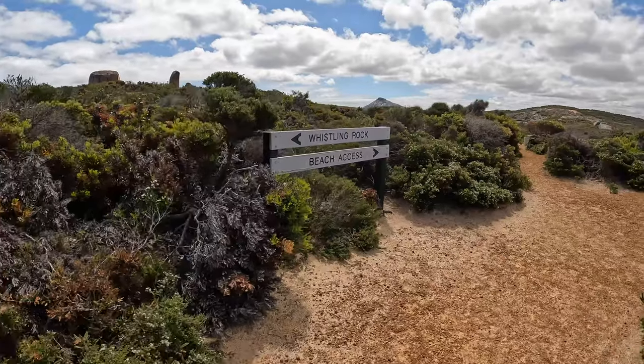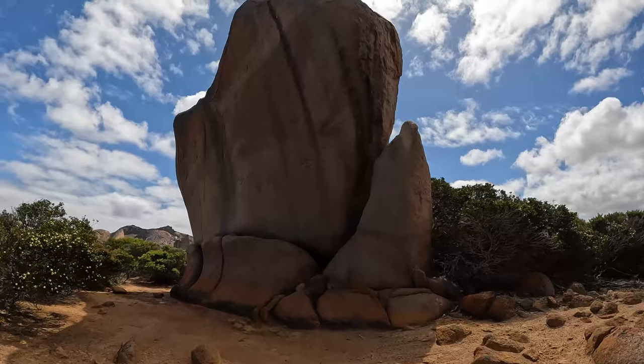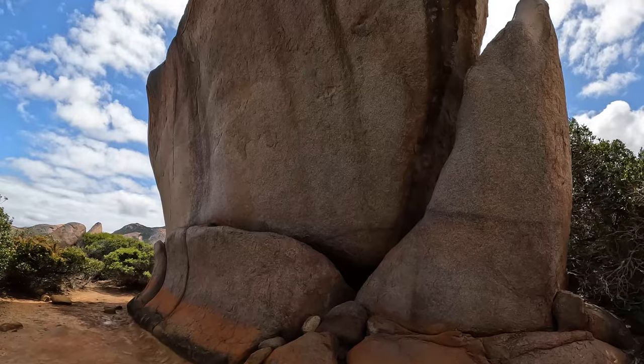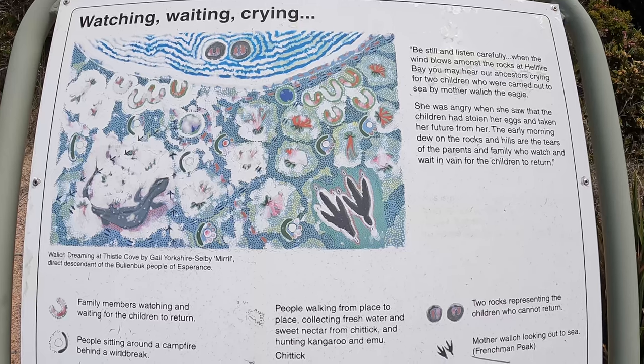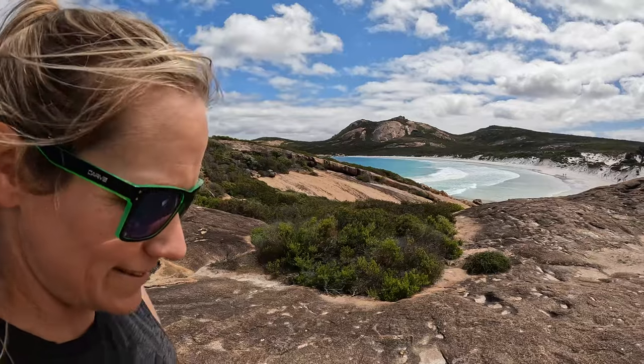This looks like Thistle Cove now. I'll show you what it looks like when I get down there. Oh, there we go. Whistling Rock. Wow. The sound of the water is like echoing off this rock. It sounds like a speaker. Crikey. That's so pretty.